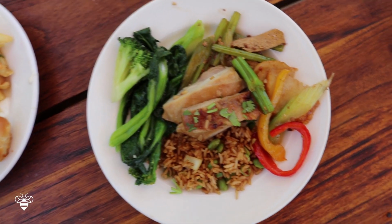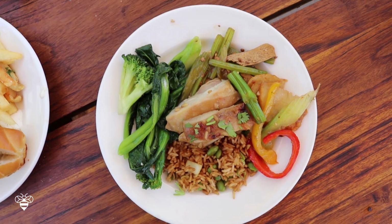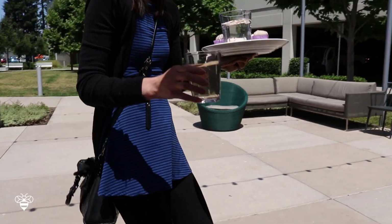And then I went to the Chinese food station where they have fried rice, stir-fried vegetables, more steamed chicken, and some vegetarian tofu stuff. Schelly said that it's really hard not to have a heart attack working here because of the amount of food that they serve. As you'll see, they have some decadent food in there.